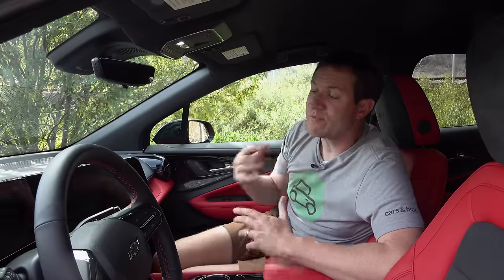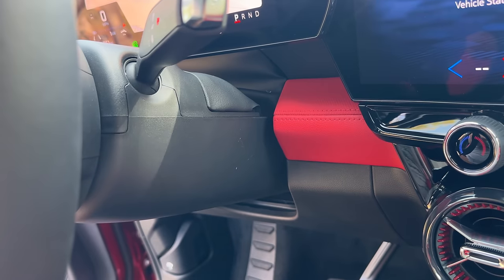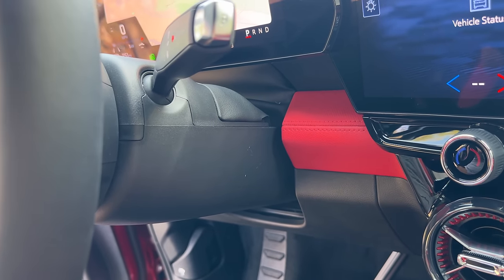Also worth pointing out, the Blazer EV does not come with a start-stop button like, well, most cars. Instead, you get in with the key in your pocket and it senses that you're there, and then you just put your foot on the brake and drive off. You don't have to press a start button or twist a key like the old school. It'll just do it and it's on when you get inside.